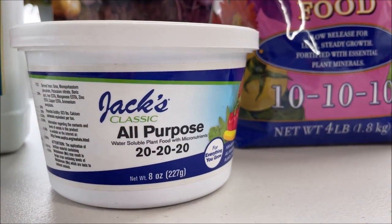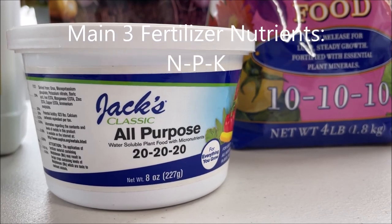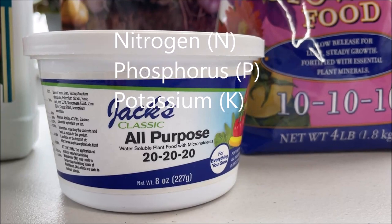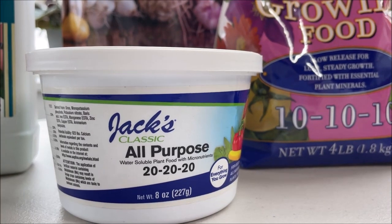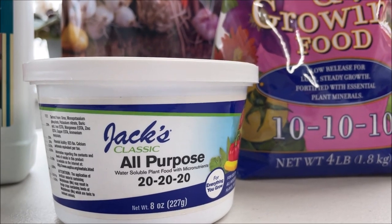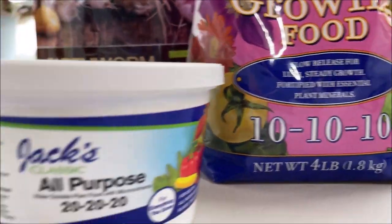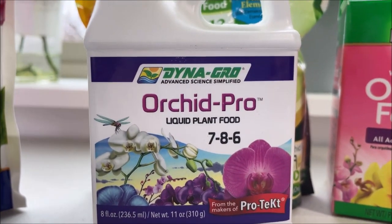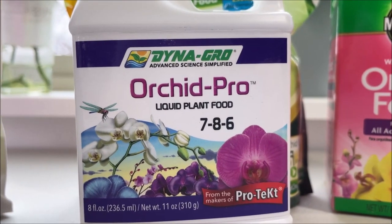Often multi-nutrient fertilizers have all three main nutrients: nitrogen, phosphorus, and potassium. And they are represented by these numbers on the main front label of the fertilizer. For example, Jack's Classic has 20% of nitrogen, 20% of phosphorus, and 20% of potassium. And then here we see the same 10, 10, 10. Sometimes they are the same numbers and sometimes the numbers are different. For example, Orchid Pro Liquid Plant Food has 7% of nitrogen, 8% of phosphorus, and 6% of potassium.